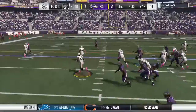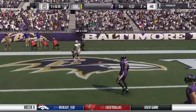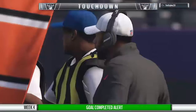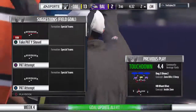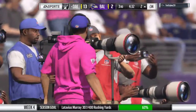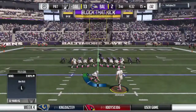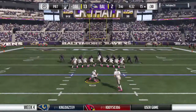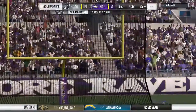On first down, Murray. And some room to work. And he'll take it into the end zone for a Raider touchdown. Latavius Murray, his 4th touchdown on the year. And the forced fumble defensively leads to 6 points for the Raiders. And this one gives his guys a 12-point lead.